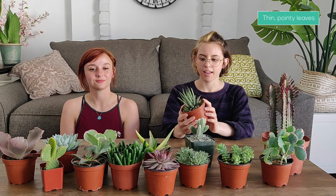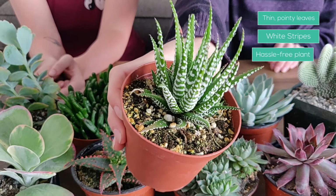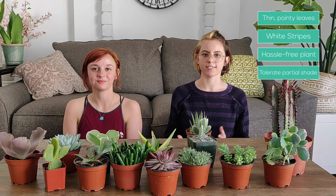Our third pet safe plant is the Haworthia zebra, which is this. It has stripes like a zebra. It doesn't move like a zebra, but it makes a perfect houseplant. It's super low maintenance and it can thrive well in low light, so it's a perfect beginner plant.